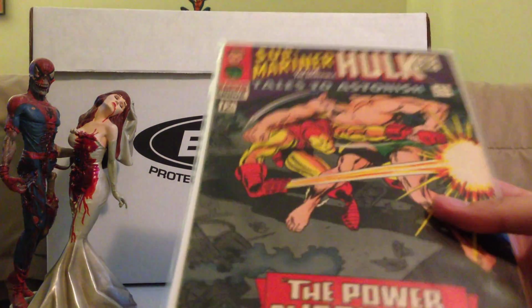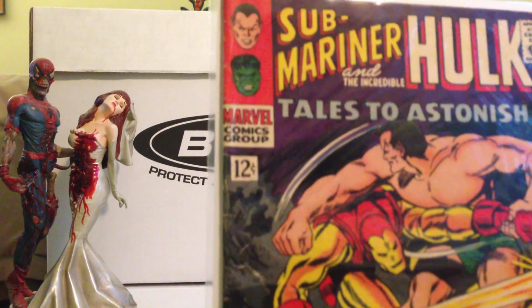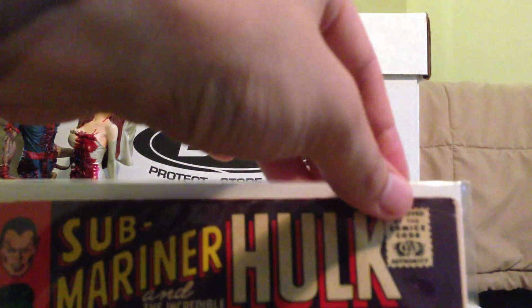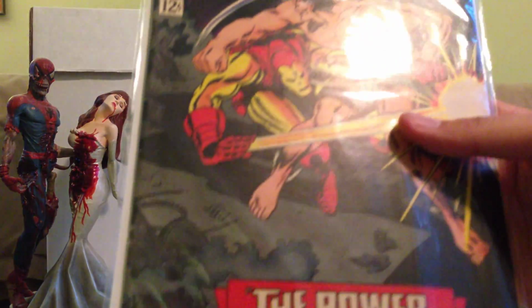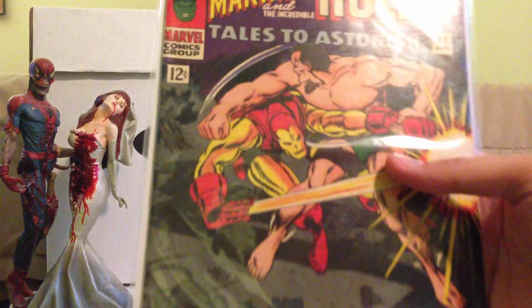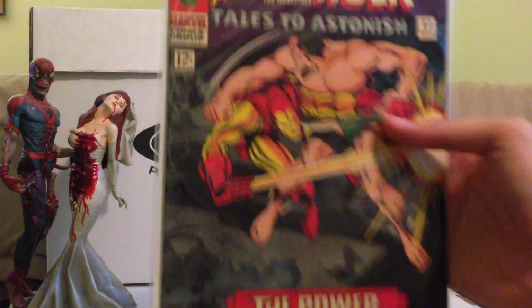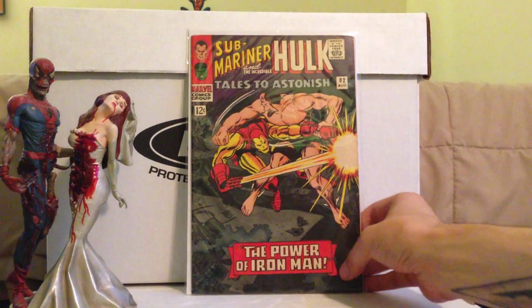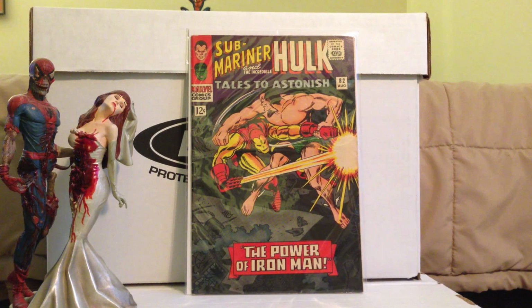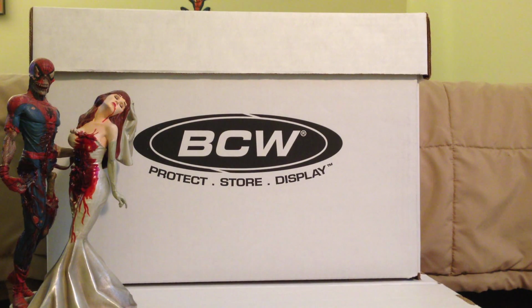The copy is pretty decent. It's got some spine ticks hanging out on the left side, and it's got some bends up on the corner over here. But overall, it's pretty solid. Colors are nice. Pages are off-white, but not terrible. I paid $12 for this one, so I was pretty happy about that. Always good to have another Silver Age book in my collection, and since I wasn't picking up too many new releases this week, I figured I'll fill in the gap with a Silver Age book.